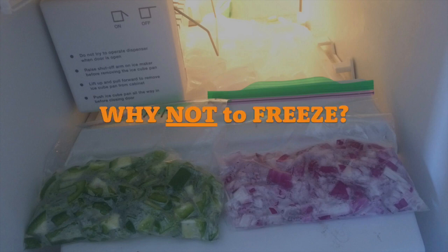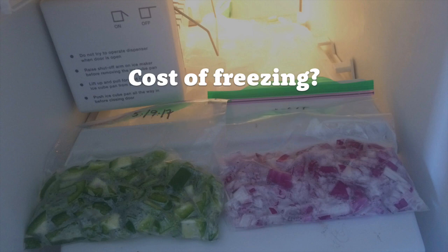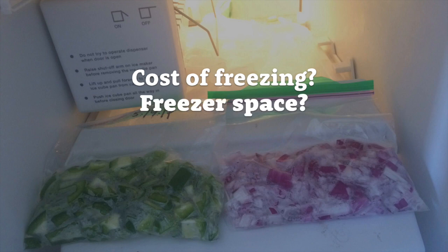Now, some of the reasons why you may not want to freeze your harvest. There are costs involved with freezing. You have to be able to power your freezer, right? If it's not solar powered. And then the other thing is freezer space. If you have a big family, you might not have enough freezer space in order to store all that garden harvest.